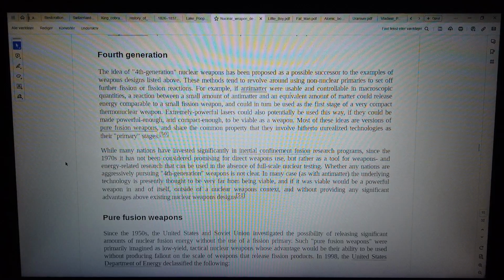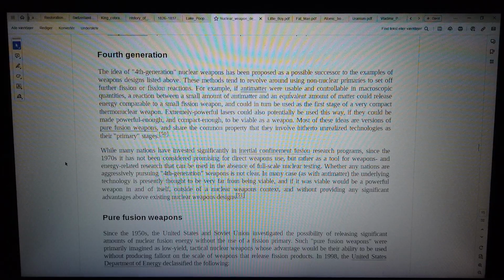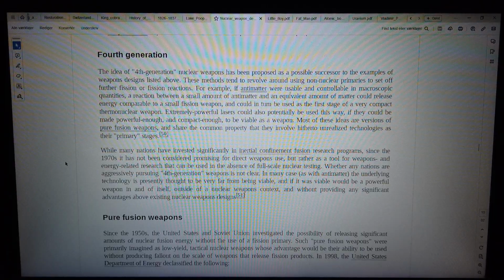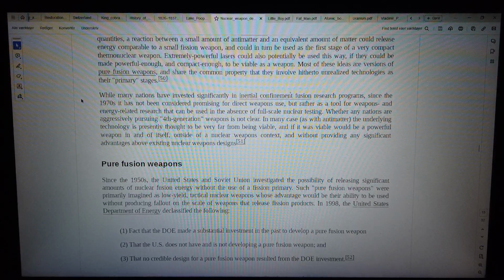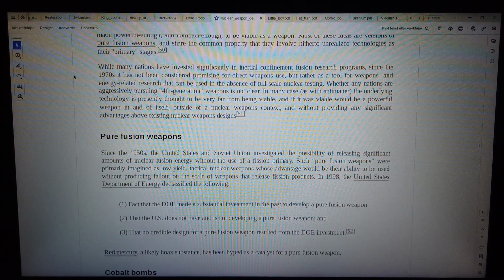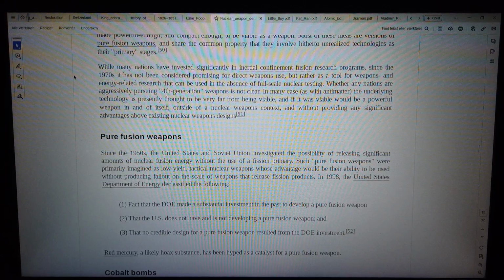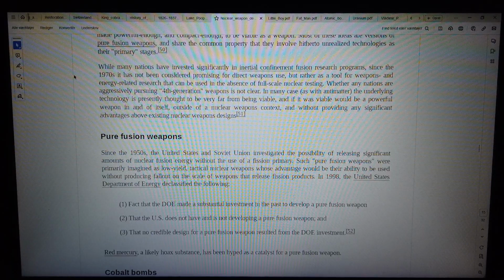Most of these ideas are versions of pure fusion weapons, and share the common property that they involve hitherto unrealized technologies as the primary stages. 50. While many nations have invested significantly in inertial confinement fusion research programs, since the 1970s it has not been considered promising for direct weapons use, but rather as a tool for weapons and energy-related research that can be used in the absence of full-scale nuclear testing. Whether any nations are aggressively pursuing fourth-generation weapons is not clear. In many cases, as with antimatter, the underlying technology is presently thought to be very far from being viable, and if it was viable would be a powerful weapon in and of itself, outside of the nuclear weapons context, without providing any significant advantages above existing nuclear weapons designs.